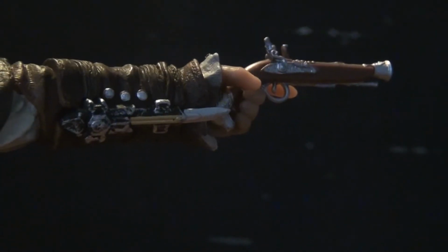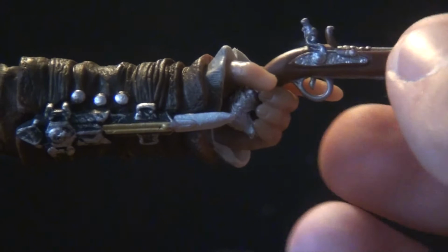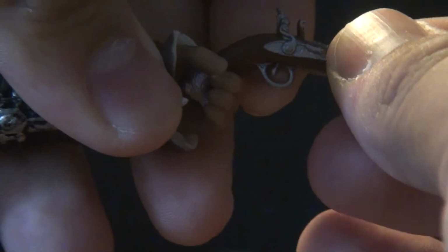And of course, he is holding his flintlock pistol right here. One thing that is a little tricky about this figure is the fact that you can actually put the finger into this trigger system, but it's a little hard. You actually need to kind of finagle the finger into the trigger itself.